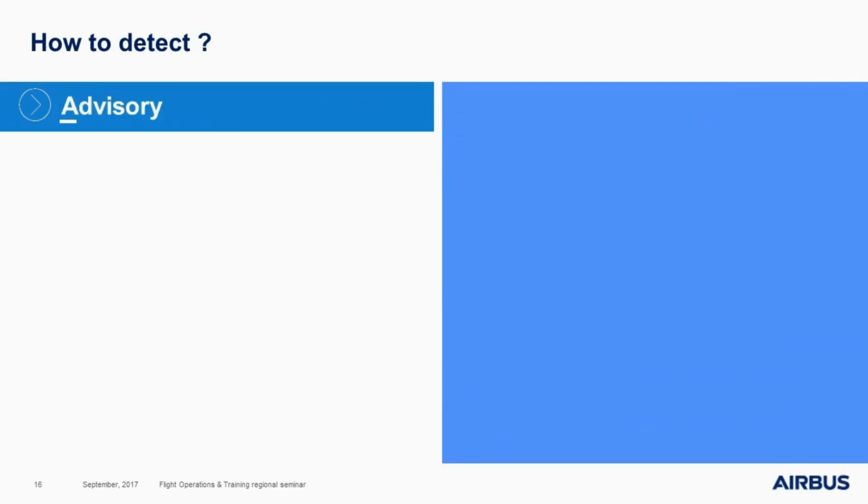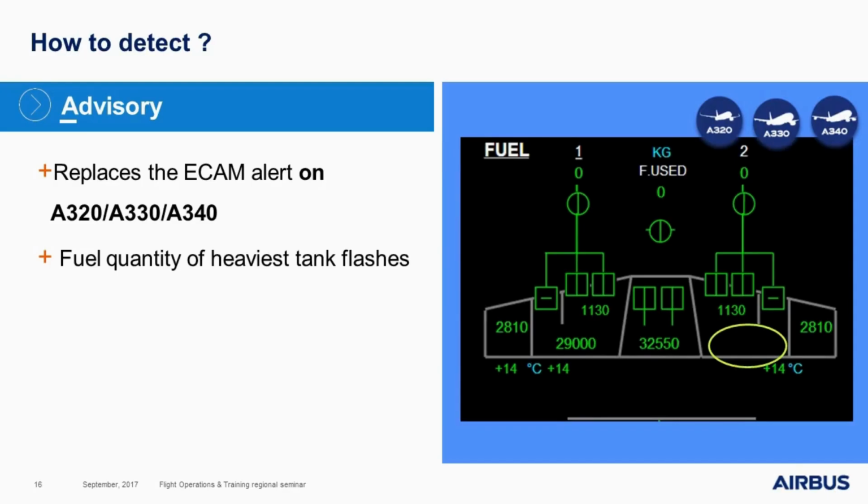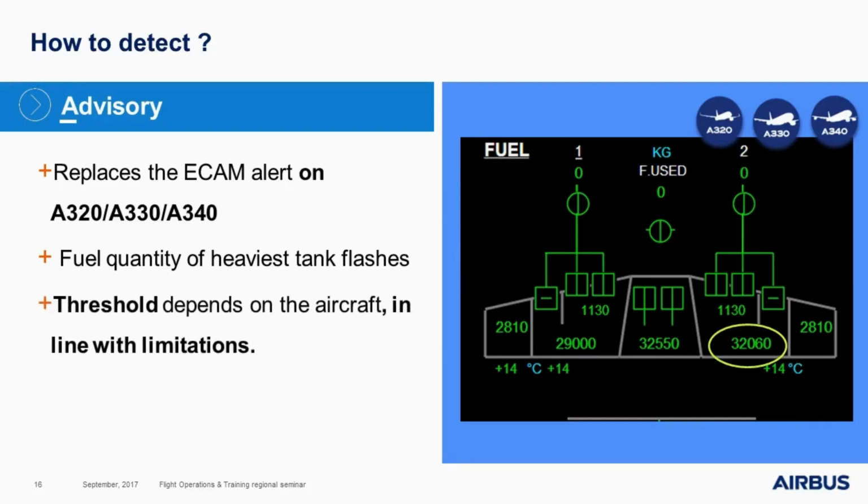Another possibility to detect an imbalance is when you get an advisory. This replaces the ECAM alert that we have just seen for the A320, A330 and A340 aircraft family. In such a case, the fuel SD page automatically pops up and the fuel quantity of the heaviest tank will flash. As for the ECAM alerts on the other aircraft, the threshold for the advisory depends on the type of aircraft and is in line with the maximum acceptable imbalance. As you can see, with an advisory, there is no direct action requested. The advisory simply warns the flight crew of the situation at hand and enables them to be ready or to start to prepare for a future possible action.